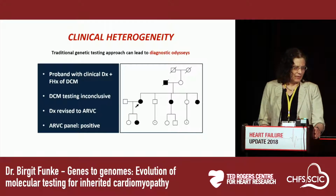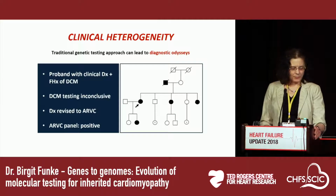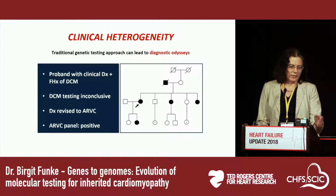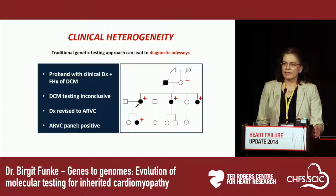So there was a proband with a clinical diagnosis and a family history of dilated cardiomyopathy. This is denoted by the arrow in this family tree here. And we ran, as was customary at the time, a DCM panel and found a variant, but that didn't really segregate with disease, and so it was inconclusive, nothing that we could tell the family. A year later, the diagnosis was revised to arrhythmogenic right ventricular cardiomyopathy, which is not uncommon. We then ran the ARVC panel, and that was positive, and that variant really was present in all affected individuals we were able to test, meaning that we very likely found the cause of disease.